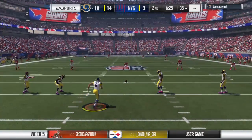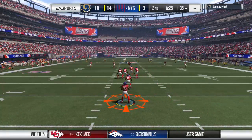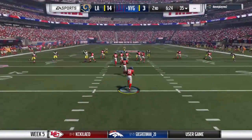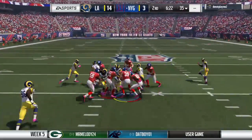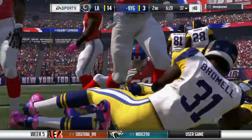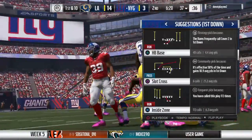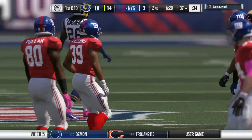The Rams kickoff team on the field, and here we go with the ball in the air. This one taken just inside the 10. And he nearly broke that for more, but as it is, they'll start this drive at about the 37-yard line. The Giants offense now, they get ready to head back on the field.